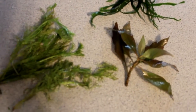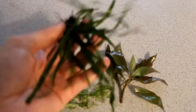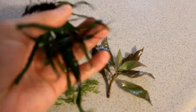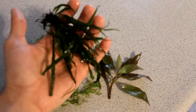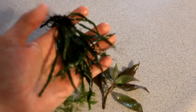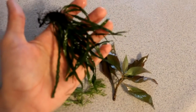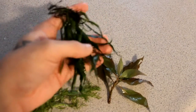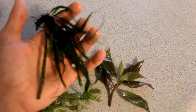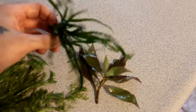I was needing the water sprite, and also getting some wisteria. This plant I'm really stoked about. This is actually needle leaf java fern. Narrow leaf java fern and needle leaf aren't the same. I think if the leaves are over 3/4 of an inch, it's considered narrow leaf, and under 3/4 of an inch is considered needle leaf. And needle leaf's pretty hard to get. I'm real happy to get this.